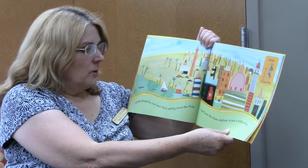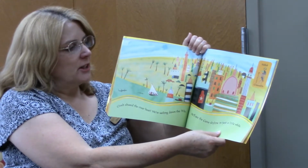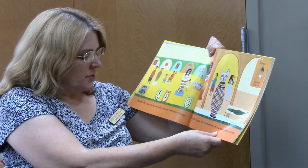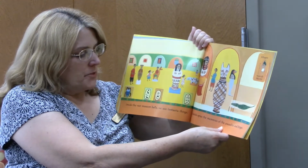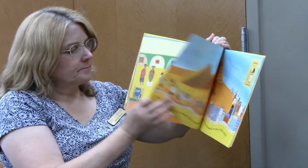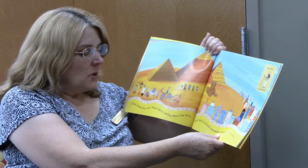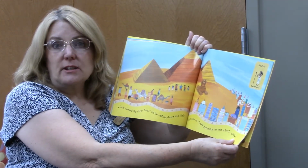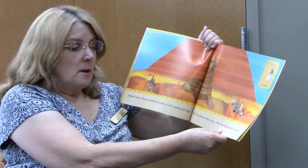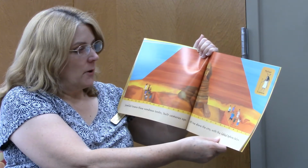Climb aboard the riverboat. We're sailing down the Nile. We'll see the Cairo skyline in just a little while. Inside the vast museum halls, we see fantastic things. Mustafa spies the mummies of the crocodiles and kings. Climb aboard the riverboat. We're sailing down the Nile. We'll hike to Giza's pyramids in just a little while. Jamila knows these wondrous tombs, built centuries ago, still rise above the city, with the fabled Sphinx below.